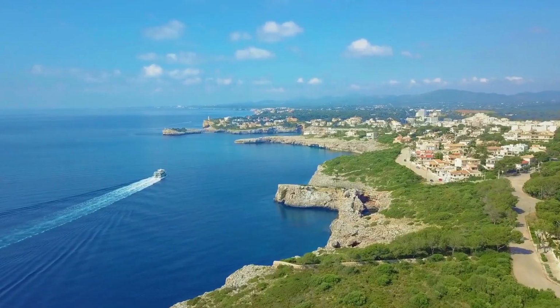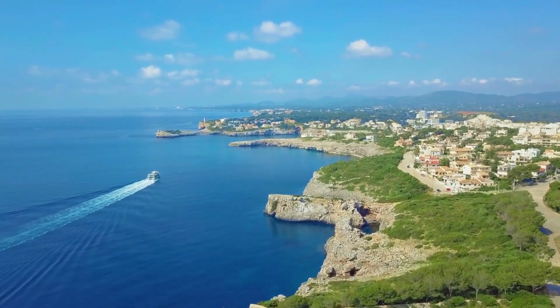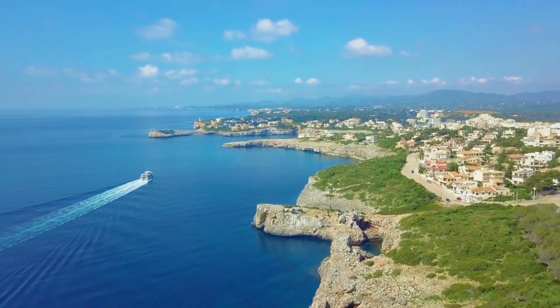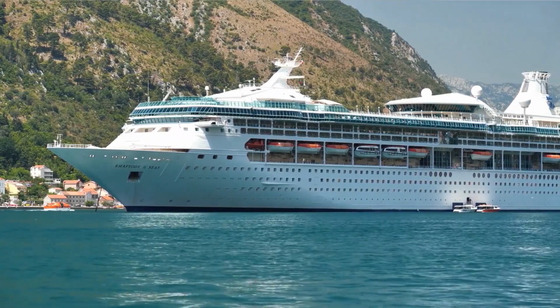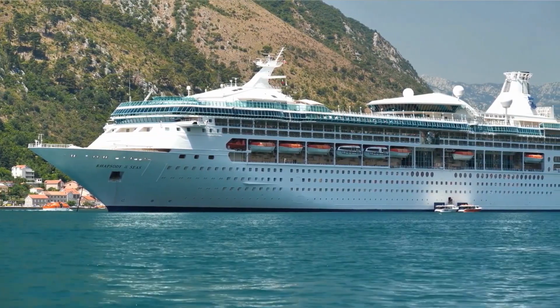If you're planning to cruise your way around the Mediterranean Sea, coastal China, the Greek Isles, Australia, or the Norwegian fjords, you'll need a passport for the trip. You'll also need a passport to get to the departure port if you're flying from one country to another to board the ship.